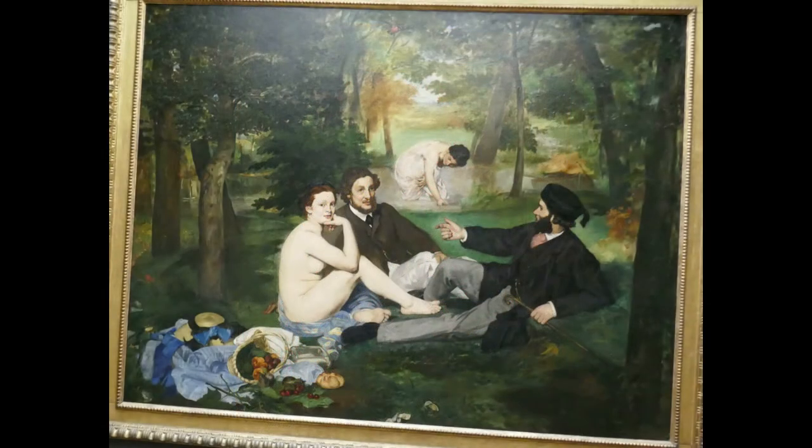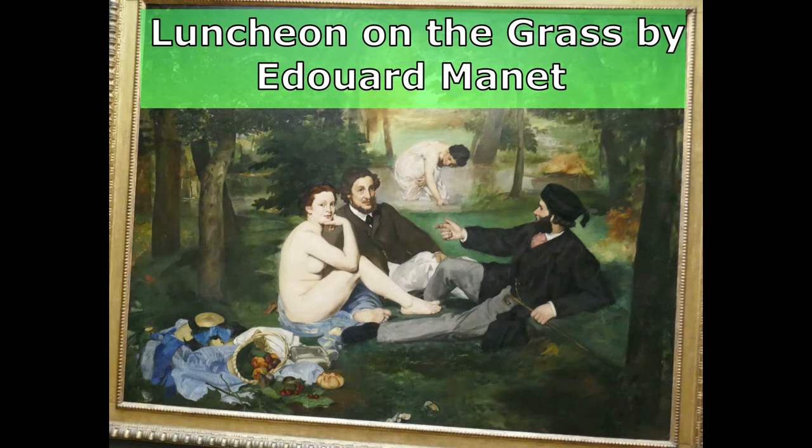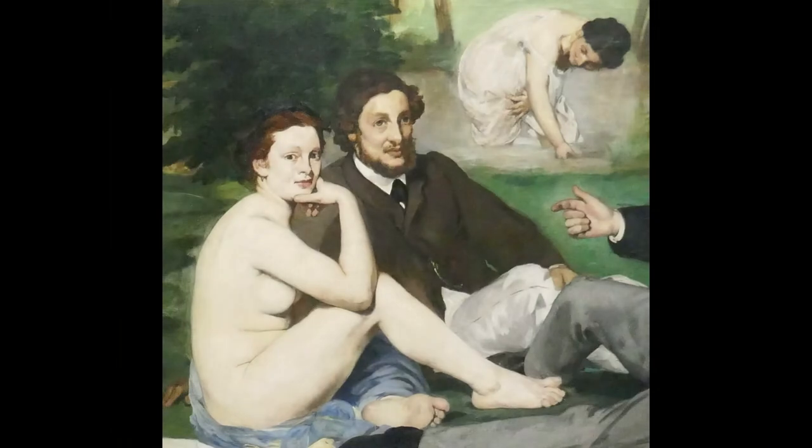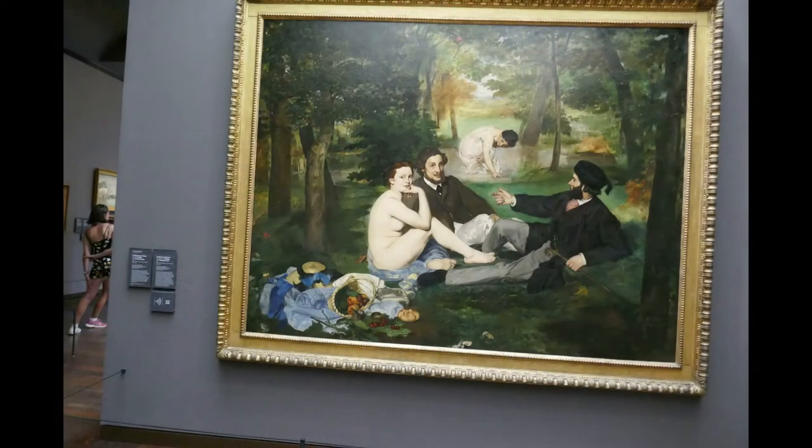A shocked public looked at this and wondered, what are these scantily clad women doing with these men? Or rather, what will they be doing after the last baguette is eaten? It wasn't the nudity, but the presence of the men in ordinary clothes that suddenly made the nudes look naked. Once again, the public judged the painting on moral rather than artistic terms.